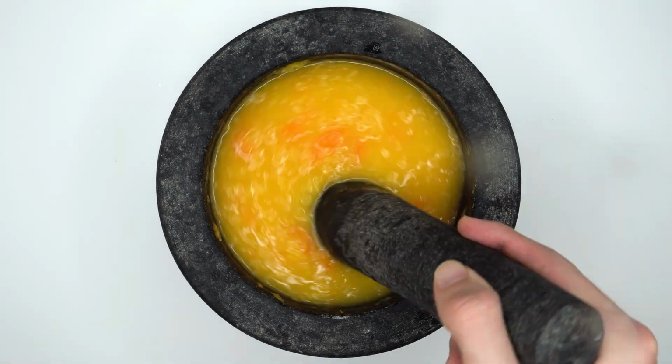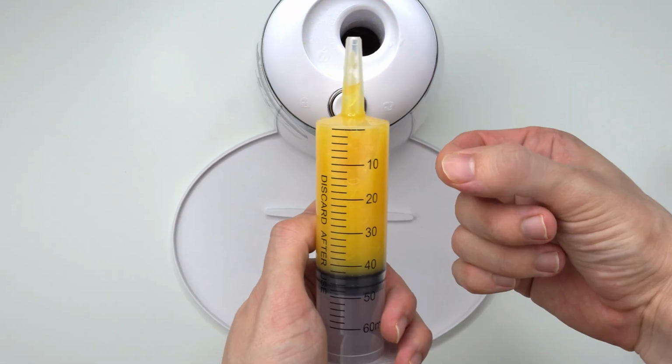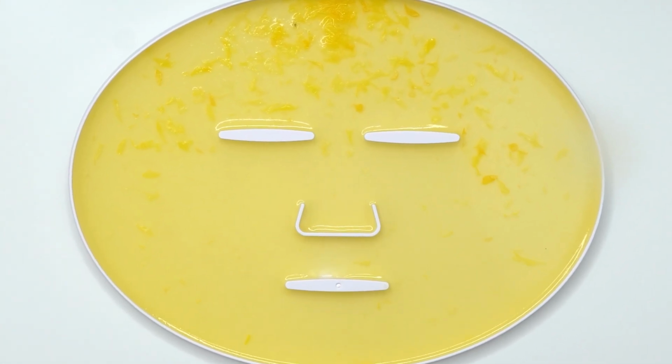Add some orange juice. Mix, mix, mix. Bubbles. Now suck it up. Inject the orange. Add the peptide. Turn it on and dispense. Now we just wait a few minutes and I'll be right back to try it on.